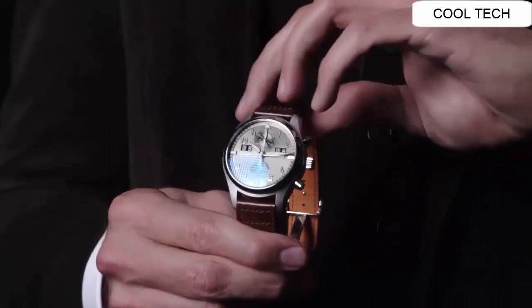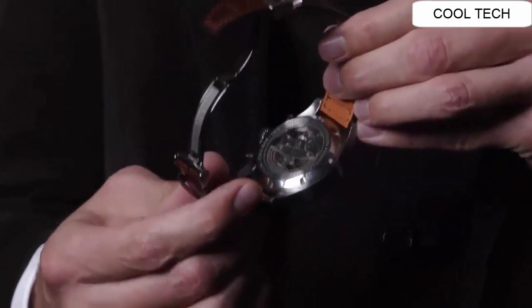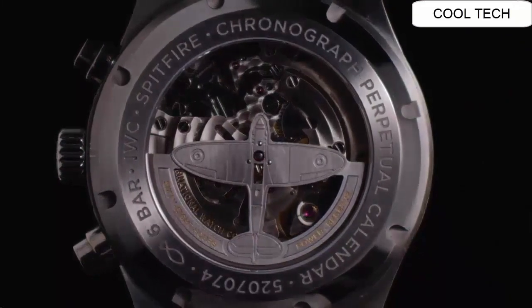This movement can be seen through the sapphire crystal on the back. It has a specially designed oscillating weight in the shape of a Spitfire Acro and is fitted with calf leather Santoni straps.